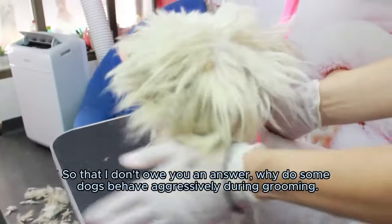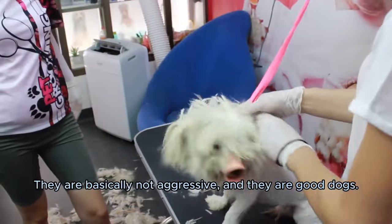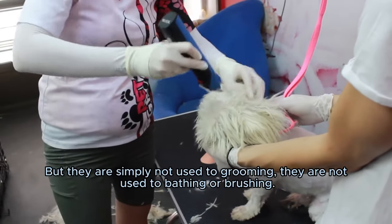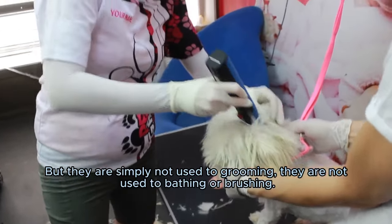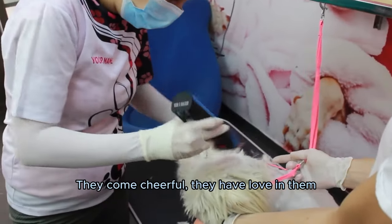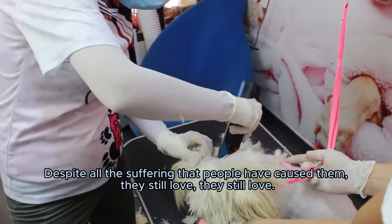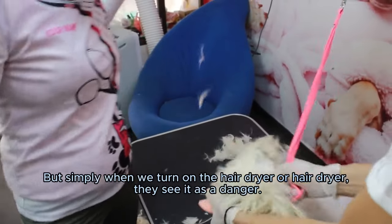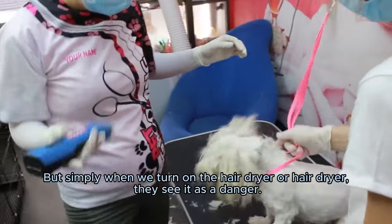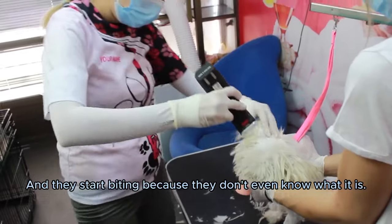So that I don't owe you an answer, why do some dogs behave aggressively during grooming? They are basically not aggressive, and they are good dogs. But they are simply not used to grooming. They are not used to bathing or brushing. They come cheerful. They have love in them. Despite all the suffering that people have caused them, they still love. But simply when we turn on the hairdryer, they see it as a danger. And they start biting because they don't even know what it is.